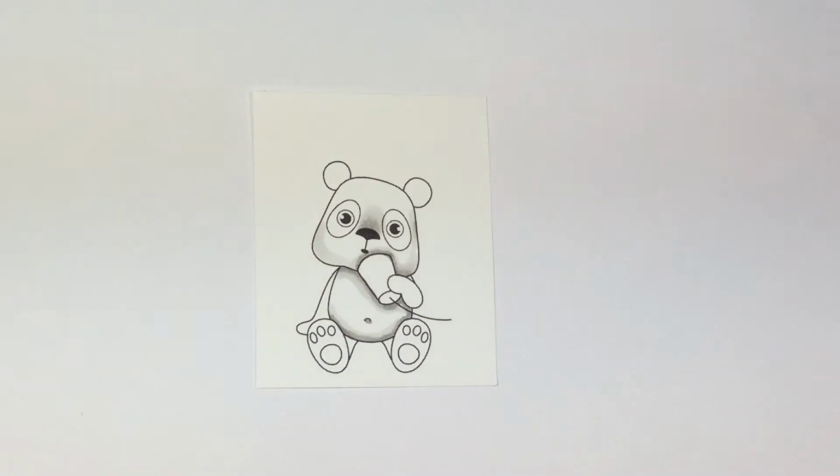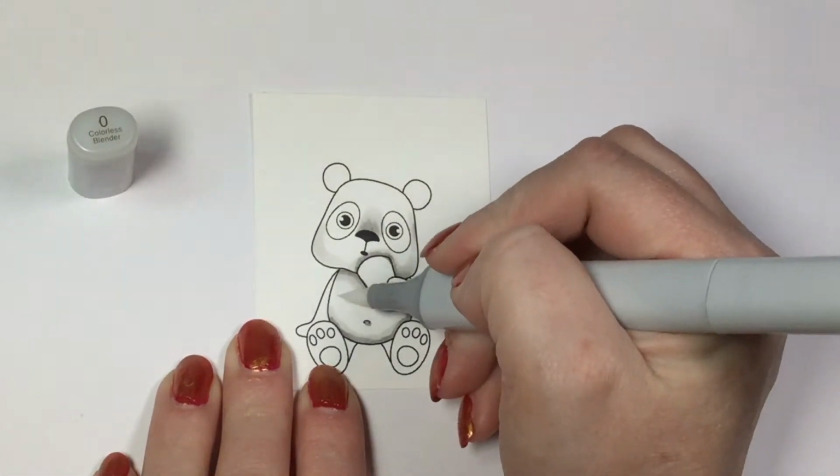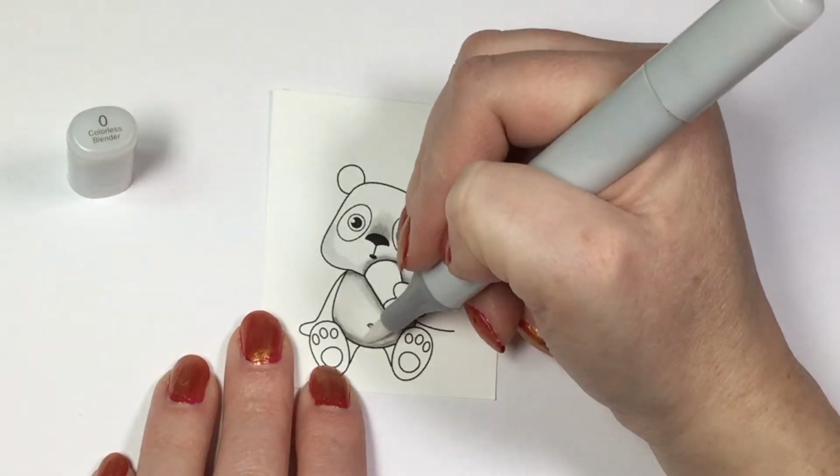To help it further transition into the white, we're just going to go over those edges with some colorless blender to help push back the color.